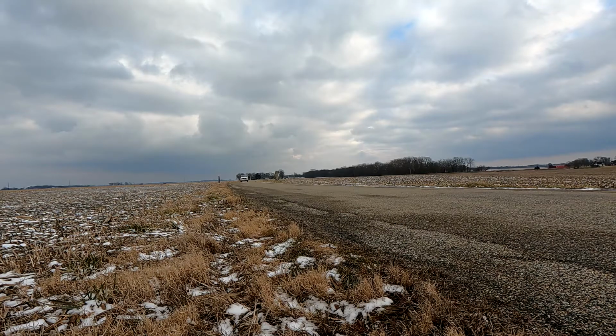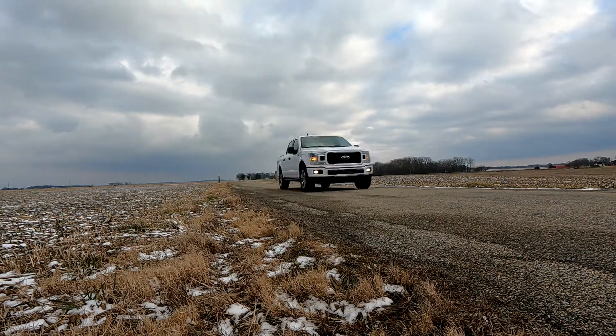Just letting you guys know, it may not be the EcoBoost and it may be stock, but stock for stock, your Ram, your Silverado, it's not doing that. Woo!